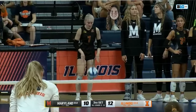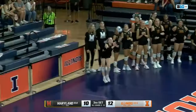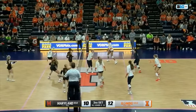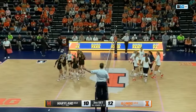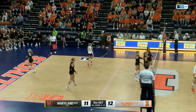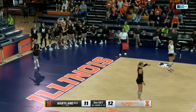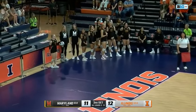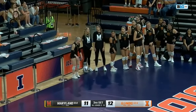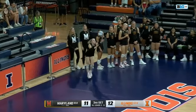The Terps, piece by piece, chipping away at Illinois' lead. Tight at the net, an incredible block there. And they're going to say Illinois was in the net. Well, in that case, Brooke Mosher was back row, and she went up to block it. It was an overpass, and trying to set it wasn't going to work, and so it's a back row block.